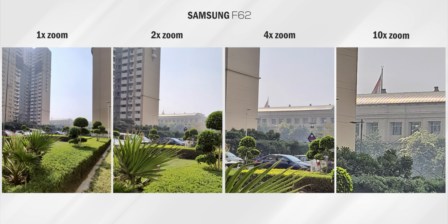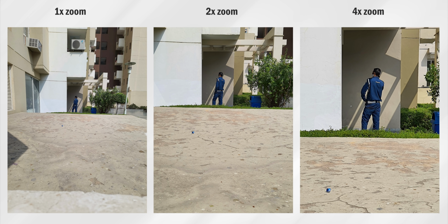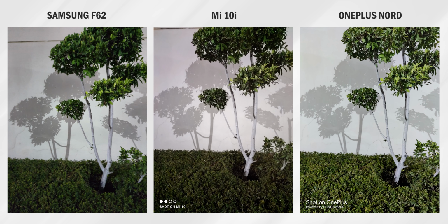Samsung does provide you the option to zoom in 10 times, but it's digital zoom. However, I found the 2x zoom option to be really good. The picture quality was good enough and I wasn't able to tell whether it's digital zoom or optical zoom, but it's digital. The night mode and selfies were okayish, not the worst, not the best. Overall, I like the Samsung F62's camera mostly due to camera processing.